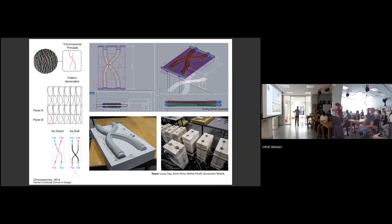In the lower right, we used that CNC blank to make a series of molds so we could really mass produce these items in the short time we had. I think in 3 days, we made 120, 130 pieces, just slip casting one after another.